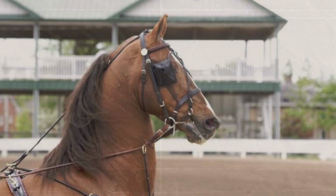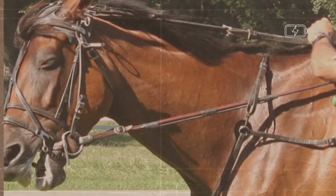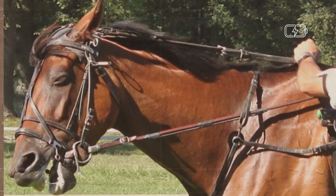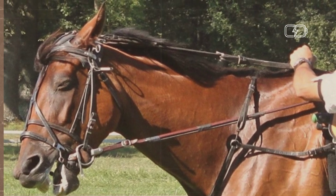Here's a closer look. Now this is an overcheck, but I can't see because of the shadowing whether it's actually a bit one or a noseband version. However, it does show the branching down the centre of the face, and you see that that bearing rein at the top is being affixed. Now going back to the days of Black Beauty, they used to use a rein like that to raise the horse's head because they thought it looked pretty.